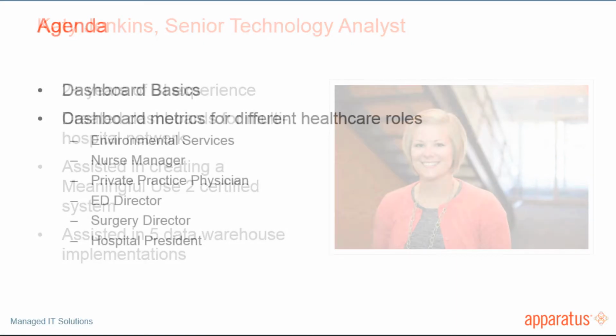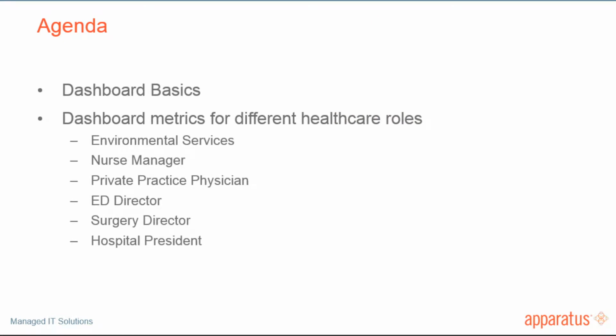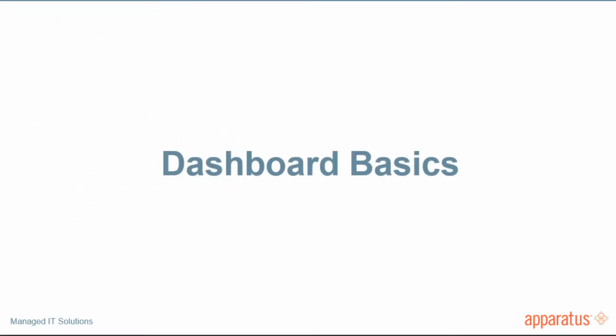Thanks, Rick. So we're going to start off today with this agenda. We'll start with some dashboard basics, and then we'll go through different dashboard metrics for the various healthcare roles that we have. Mary Beth, at the end of this, will also send a guide as a takeaway. That guide is framed as 5 ways dashboards will make you more efficient. But instead today, we're going to frame this more as how we use dashboards to make different hospital roles more efficient. So first we're going to start off with some dashboard basics.